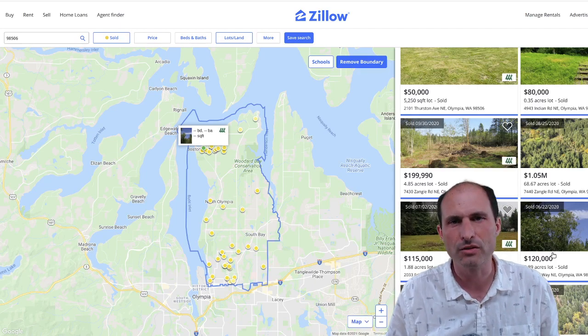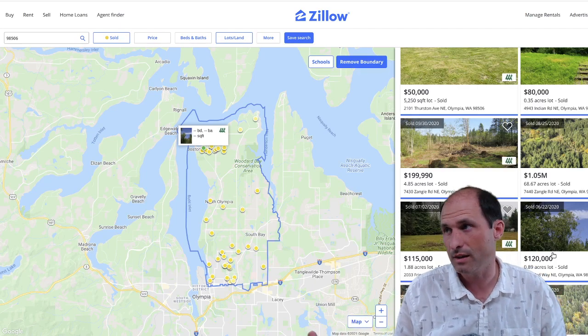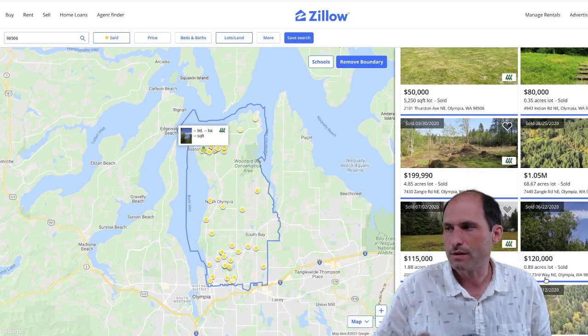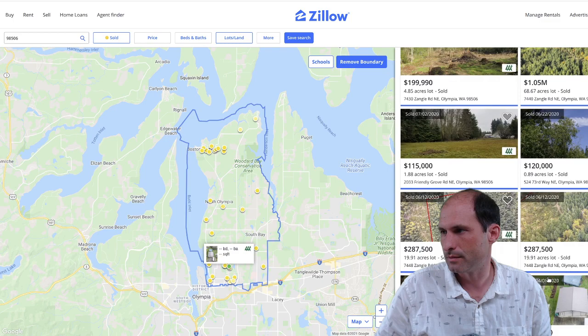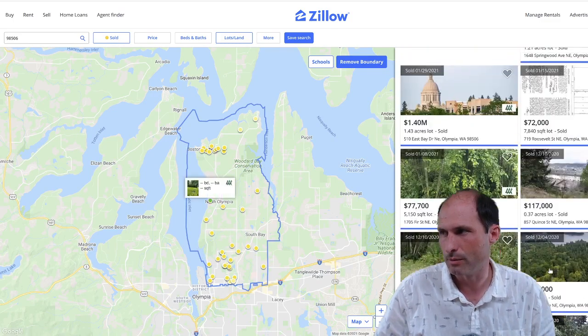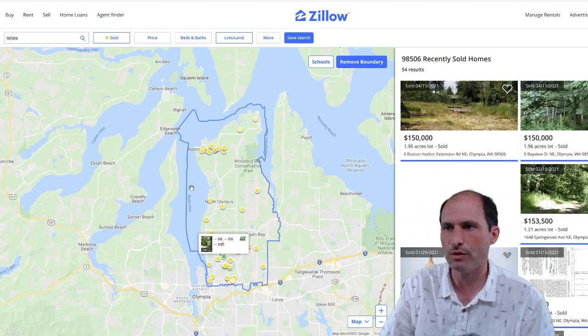A lot of this stuff that's trading is trading like 3 times what I'm asking for this land. Not all of it, but some of it. There's some more other properties down here. Some of these other ones look familiar. Those were ones that I used to own too.